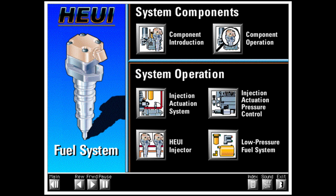The operation of the HEUI fuel system is completely different from that of mechanically actuated fuel systems. If you're going to troubleshoot a HEUI system, you must have a basic understanding of how it works. In order to help you learn the basics of the HEUI system, we'll first discuss each system component, and then we'll show how these components work together.